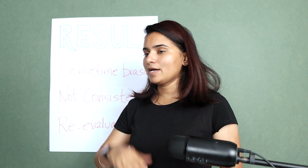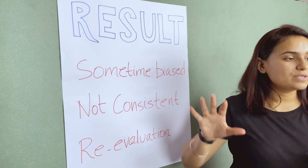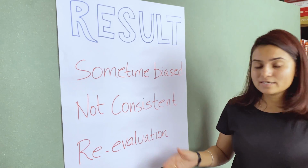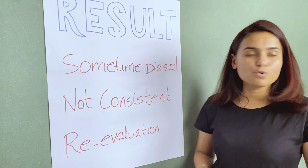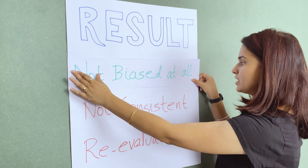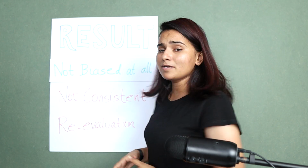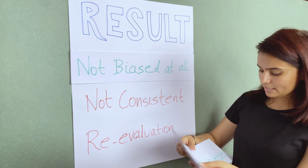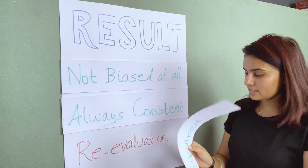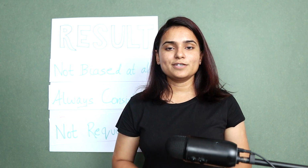Last factor comes around result. Now we have already given the exam. We have invested a certain amount of dollars. It's time for us to get the results. For other exams, the result is sometimes biased. That's why it's mentioned these exams are not consistent. And when you don't get the desired results, you have to always go for re-evaluation. Now, when it comes to Duolingo, the exam or the exam takers are not biased at all. So if you have done an amazing job in your exam, you will get an amazing result. Next important thing is it's always consistent. If your answers are correct, you get your desired bands, and the re-evaluation is not required because in the first attempt itself, you get your desired bands.